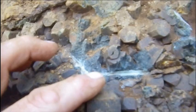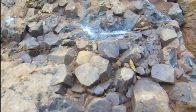Looks like someone's already done a bit of nasty damage there. Look at this. He used a chisel and just whacked off the tops of the crystals. Very bad style to do a thing like that. It just wrecks it for other people who want to do a proper job. So there we go, in the side of a road cutting.